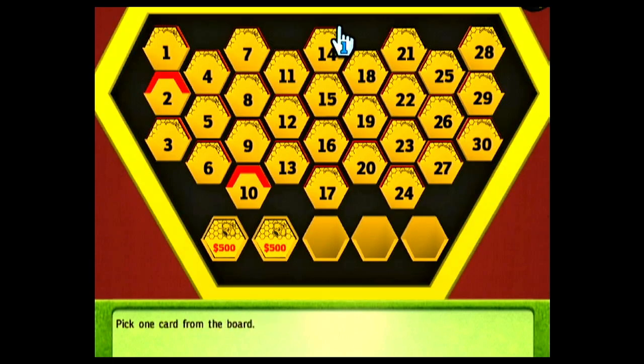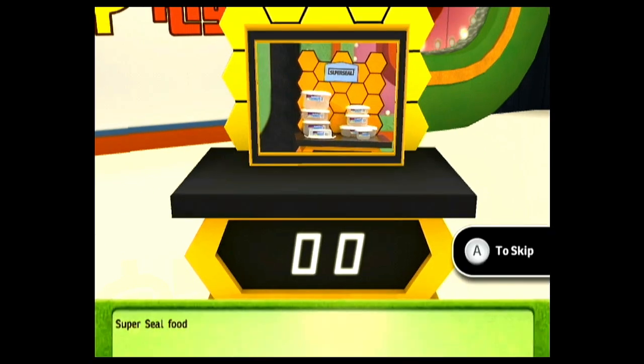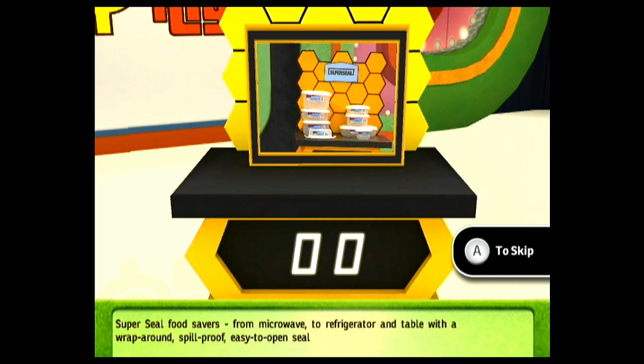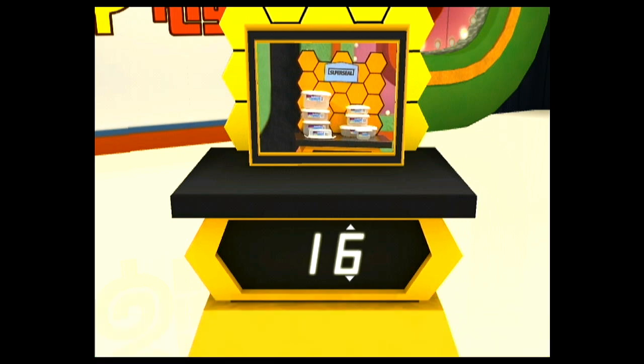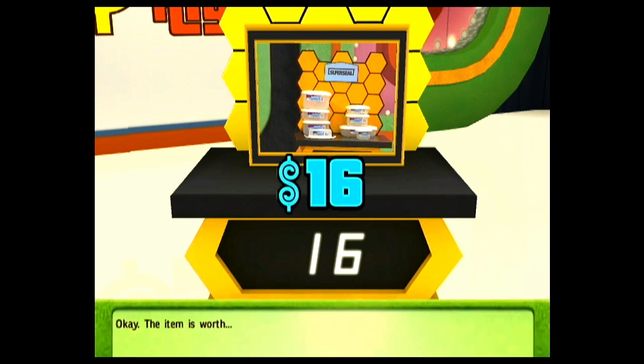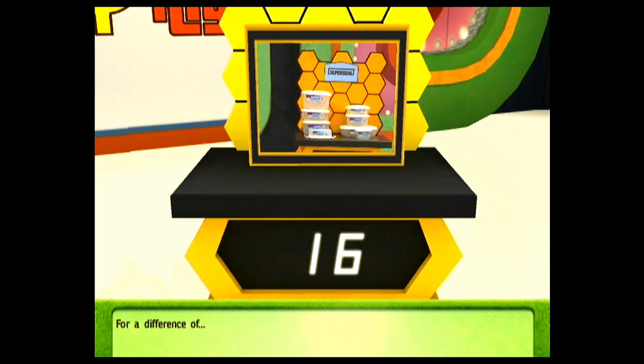Pick one card from the board. Super Seal Food Savers, from microwave to refrigerator and table, with a wraparound, spill-proof, easy-to-open seal. Super Seal. How much do you think this item is worth? Okay, the item is worth... for a difference of... Great, you won a card. Pick it up from the board.